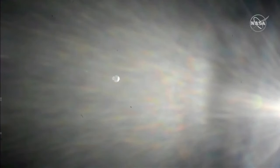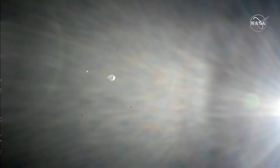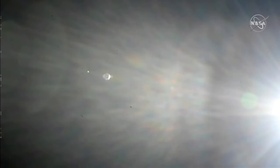Now, as Dragon just started to move out of view there, we got another view here. We can see that it is slowly but surely making its approach to the International Space Station. Once again, this is the Crew-4 crew, a long-duration mission to the International Space Station. They launched earlier today. Actually, just this morning, we had liftoff at 12:52 a.m. Pacific time, and everything was super go for our conditions.